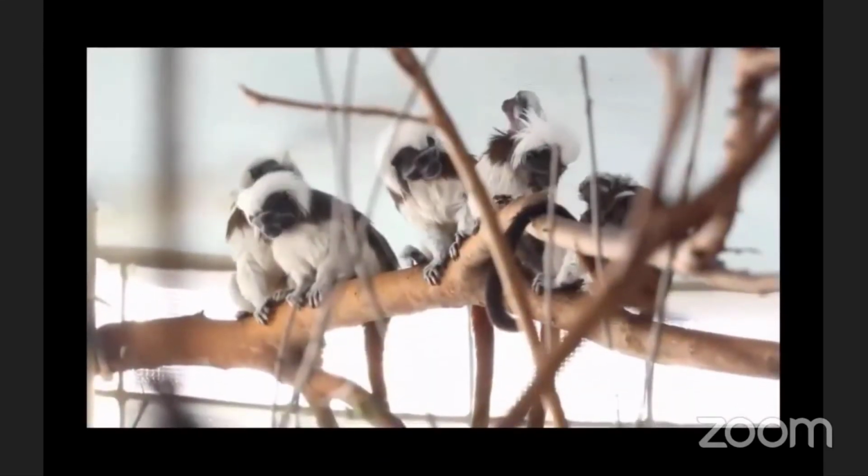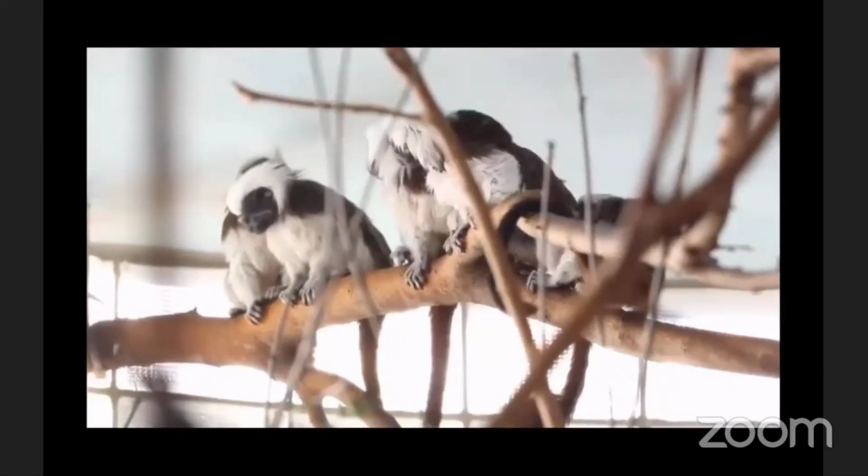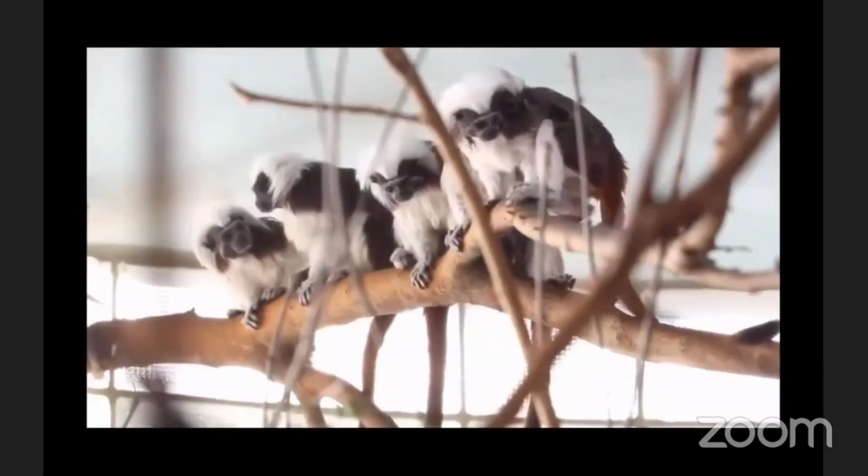And it's not just the big animals that get trained. Let's join zookeeper Sarah to see training with some of our smallest residents, the cotton-top tamarins.